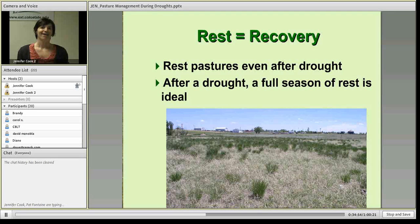But the very best thing to do is to allow your pasture to rest from any grazing pressure. Rest equals recovery. So resting our pastures even after a drought is important. A full season of rest after a drought is ideal. And in fact, for drought resistance, it's even recommended that we rest one pasture or one paddock per year, even under normal precipitation conditions, in order for our grasses to be more drought resistant and ready for the next drought to occur.